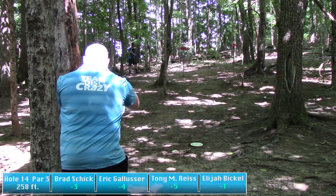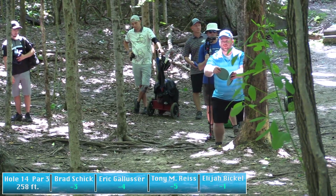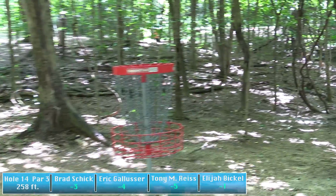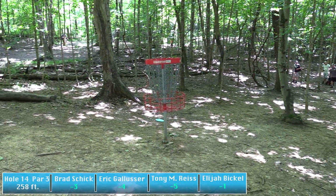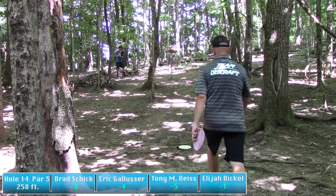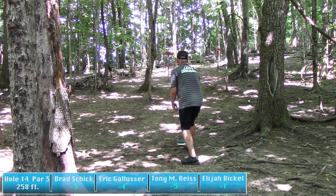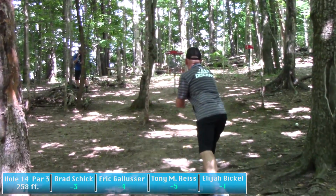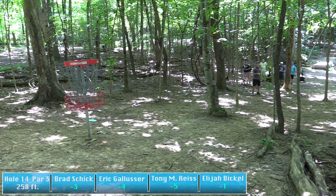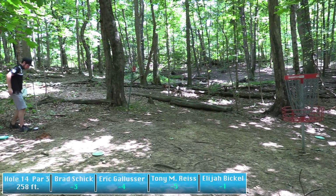This is a par save attempt. This is also, it's at least 40, right? Yep. Just low. One inch higher. That's going in. And Brad's got a save from close to circle's edge. Nailed it. Wow. Two pumps and in.